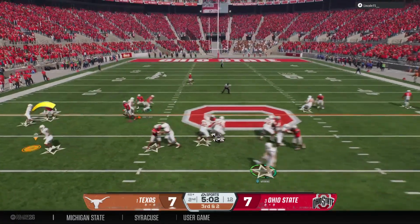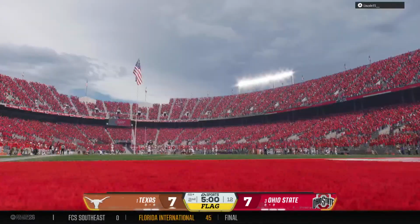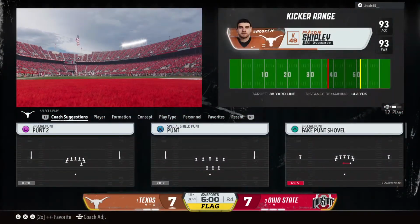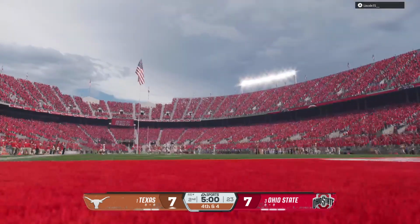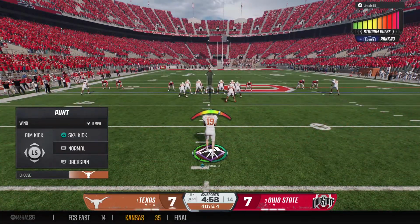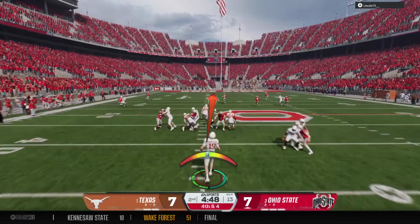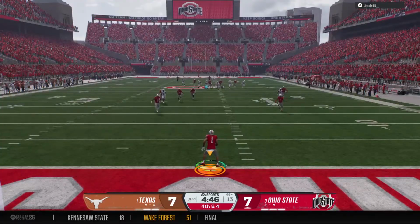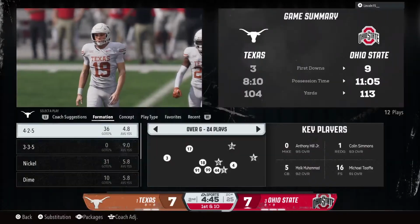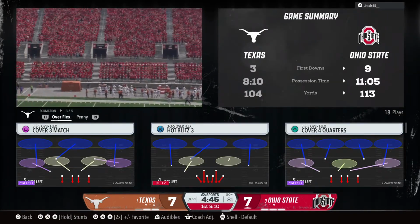Looking to pass. It's Manning. Caught in the flat by the running back. He'll be taken down, but a penalty flag on the field. Obviously, the defense will decline that penalty on the offense and take the result of that play. The Longhorns will bring their punt team onto the field. Kicks it a little too far. Bounces into the end zone for a touchback. Drive start to the 25.